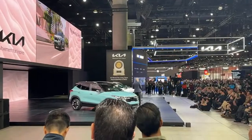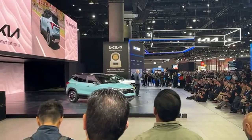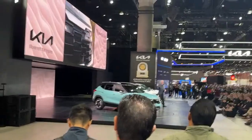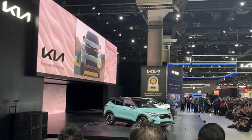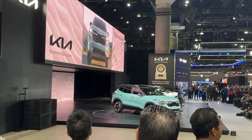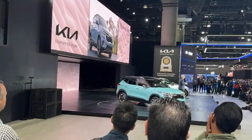With that in mind, we've given Seltos a more rugged yet refined appearance for the 2024 model year. On the outside, you'll notice a larger, more SUV-like Tiger Nose grille, and a sophisticated Star Map signature headlamp with available full projection LEDs. The new front bumper design gives it a stronger, more confident stance.